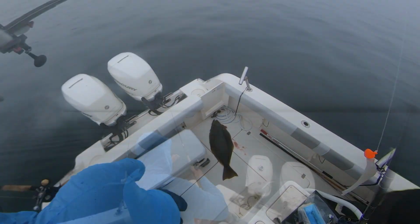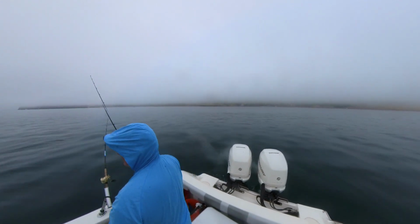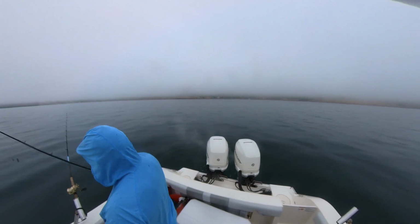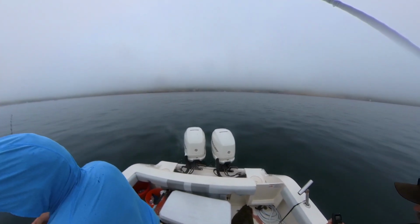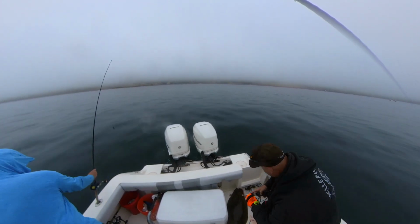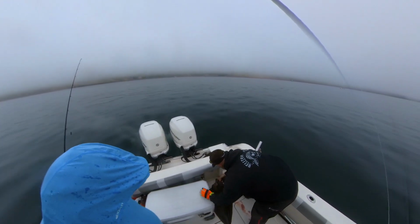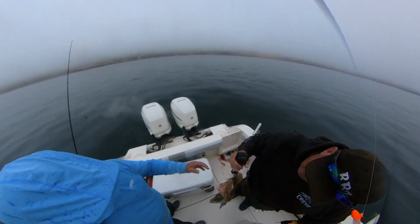There's another fish right where we're at. It's Bill's halibut rig, Tim. This is all you have to do right here. Yeah, I'm going to do the same. This is what I use, a circle hook. Not that it makes a difference, but it's smaller.